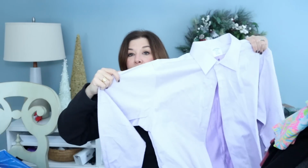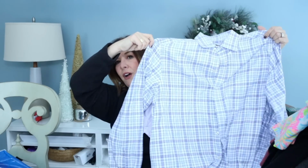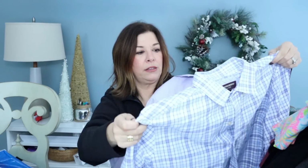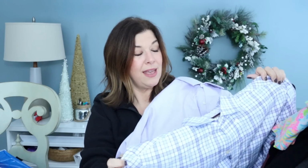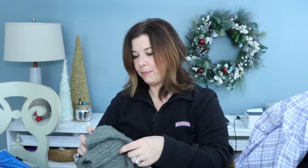So this is a Brooks Brothers. This was on the hanger, as well as this Johnston & Murphy. But this Johnston & Murphy is a large, and Anthony is not a large. So I'll sell this Johnston & Murphy. I don't like to buy men's button-downs, but when they're back from the dry cleaners or they're on a hanger and I don't have to do a lot of pressing, like this is gonna be like a 2-second steam job and then list it.